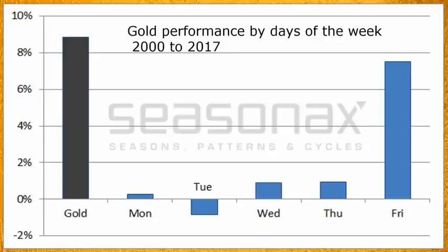The blue bars show the annualized performance of gold on individual days during COMEX trading hours. So, for example, if you bought gold at the COMEX close on Thursday and then sold gold at the close on Friday, and you did that every single Friday for 17 years, then the return would be the Friday bar shown here, which is about 7%-ish. So according to this chart, gold performs best on Fridays and its worst performance is on Tuesdays.